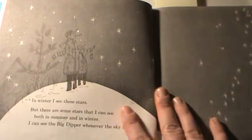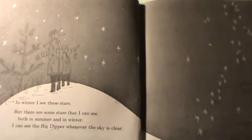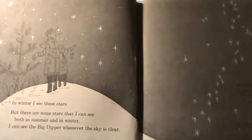My father and I look at the stars. We look at them in summer and in winter. They are not always the same. In summer, these are the stars that I see. In winter, I can see these stars. But there are some stars that I can see in both summer and winter. I can see the Big Dipper whenever the sky is clear.